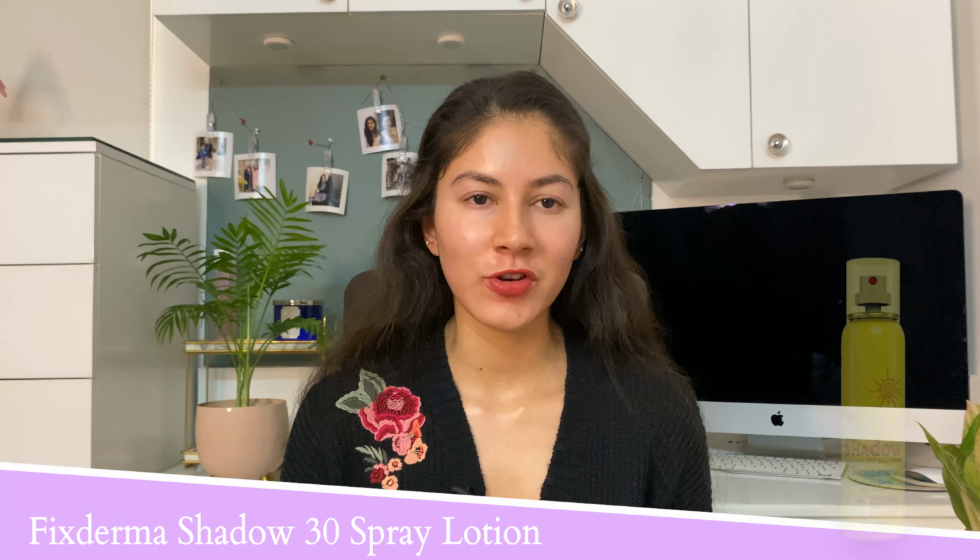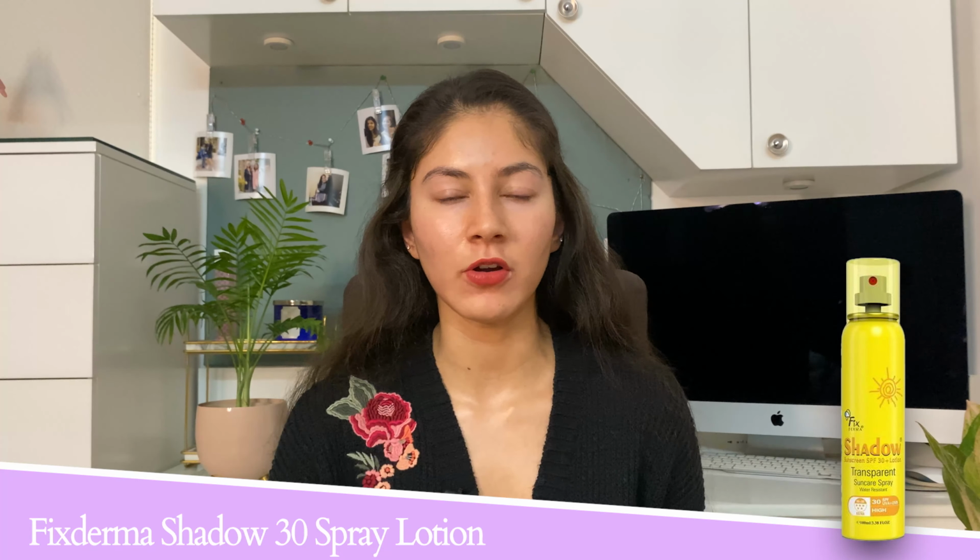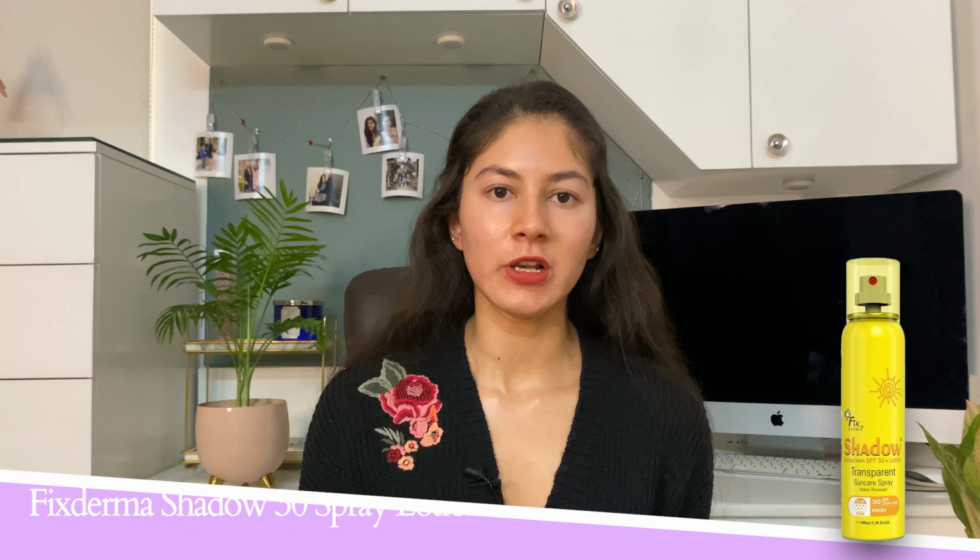Fixderma also has a sunscreen spray, but I'm not very convinced with it, because I feel it's not very uniform when you apply it. So I would personally put my money on this particular product.